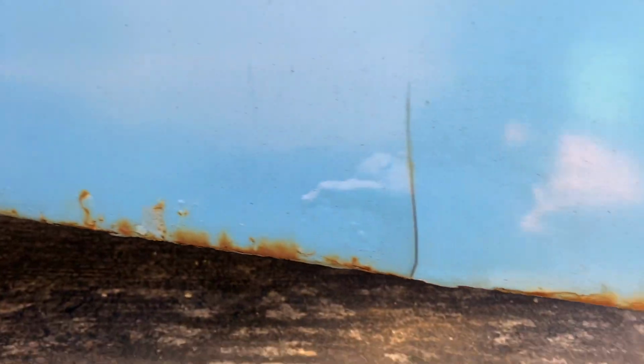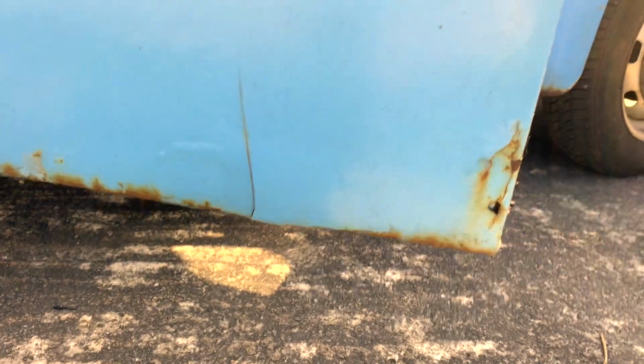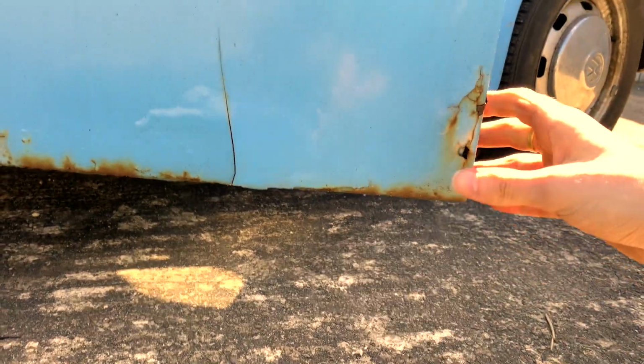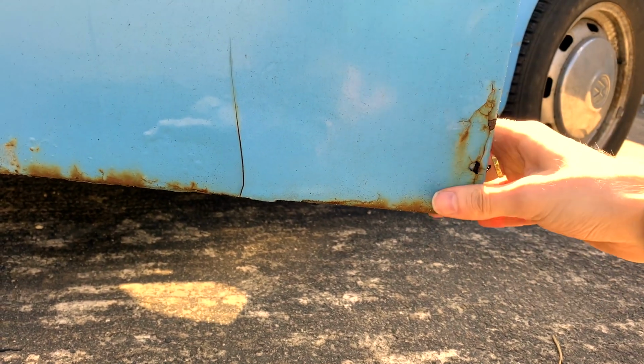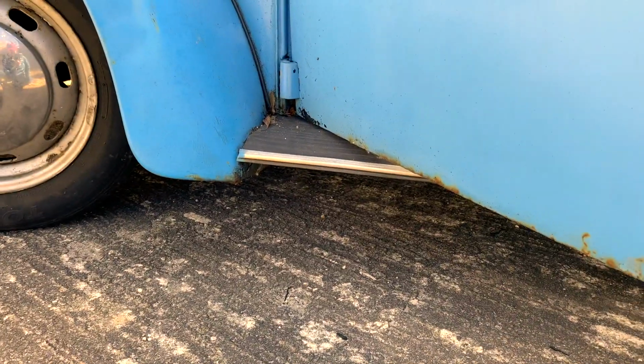But doors can be replaced on these, and as you know, I've got some replacements which will be going on in a few weeks' time. So obviously, if you don't want to go to that effort, look for one without this mess. Otherwise, stay tuned and I'll show you how to sort it.